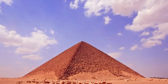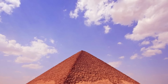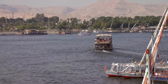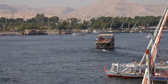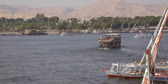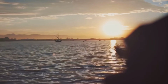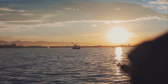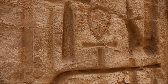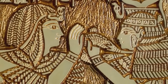His reign was also marked by military campaigns into Nubia and Libya, expanding the borders of the Egyptian state and securing valuable resources. These campaigns were crucial for the kingdom's economic stability and growth, as they brought in gold, slaves, and other resources that bolstered the pharaoh's wealth and power. Sneferu's military prowess and strategic acumen ensured that Egypt remained a dominant force in the region, with a legacy that would influence future generations of rulers.